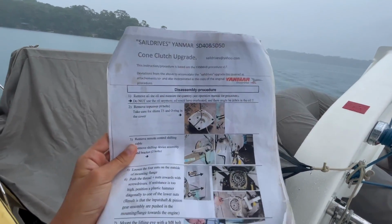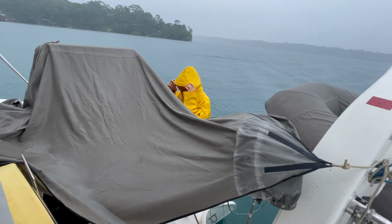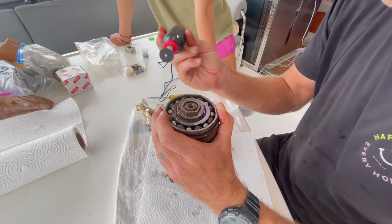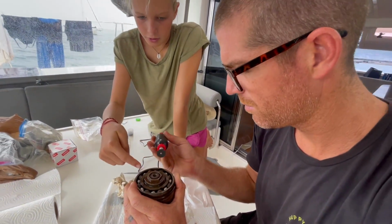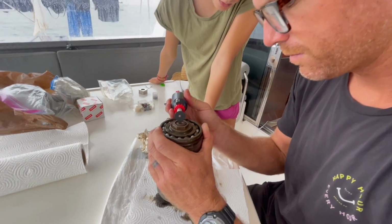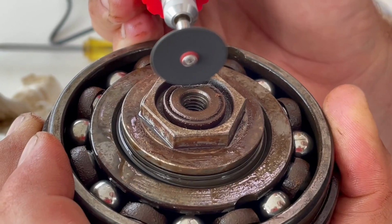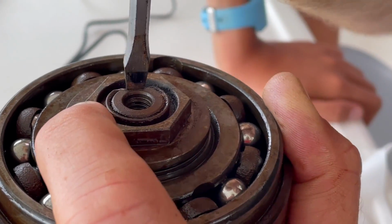The catalyst for changing the cone clutch was that we were having slippage when we were going in and out of gear. So from neutral to either forward or reverse, sometimes it would engage and sometimes it wouldn't. And that is just, well, dangerous, to be honest. So when you go into gear, you want to make sure you're going in the direction in which you need to go. So that is why we invested the time.